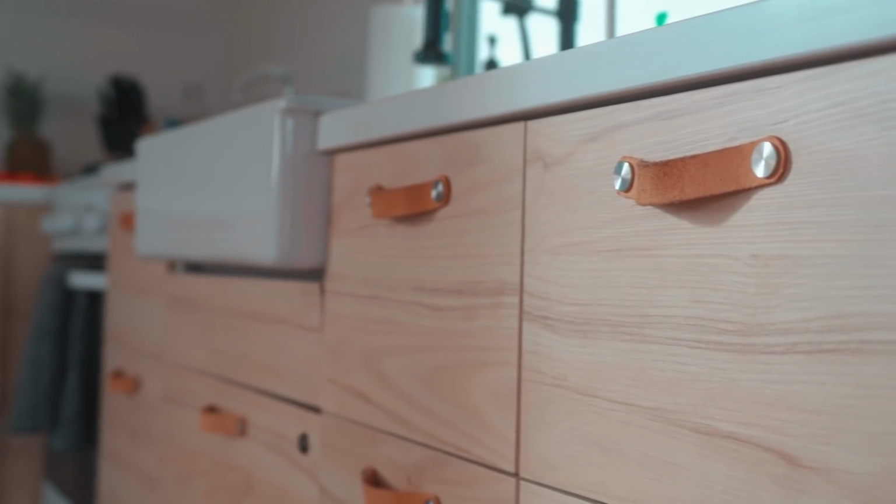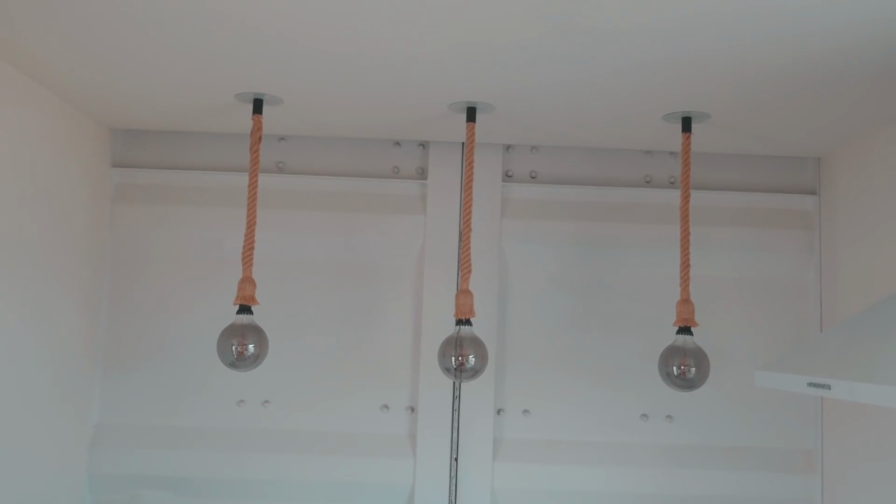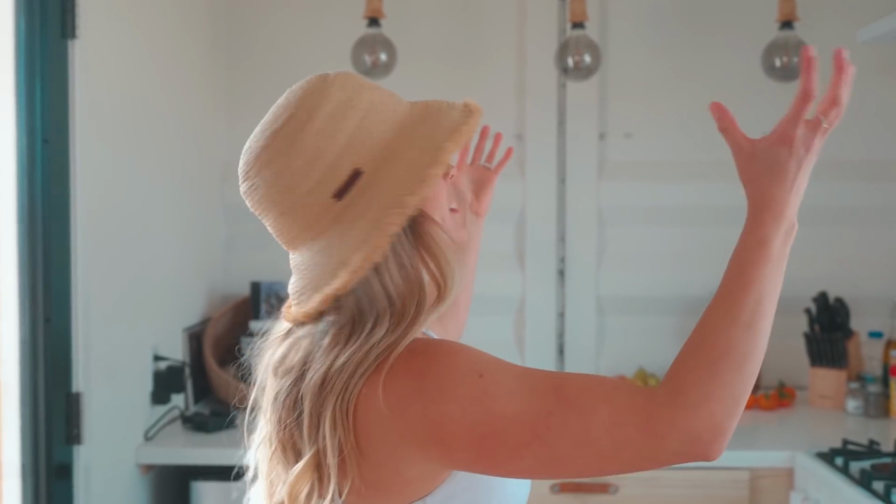1, 2, 3, 4, 5, 6, 7, 8, 9, 10. 10 drawers in here. That's a lot of space for a tiny home. I think what makes this space so special is that it's very minimalistic. There aren't tons of shelves and tons of decorations, and it's really bright. And so you're really just drawn to these simple features like the light fixture.